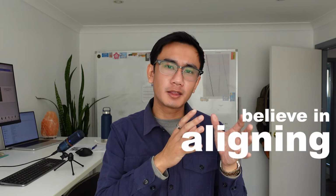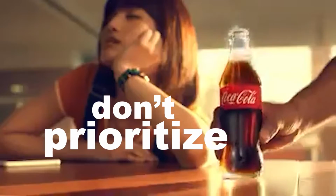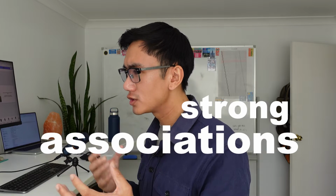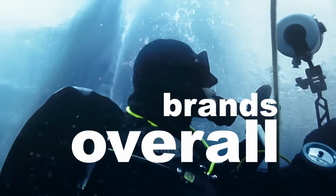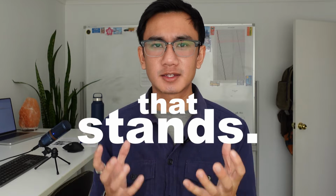In a world where the mainstream belief is that brand names should be simple and memorable, the brand equity model believes in aligning the name with the business's strategic goals. They don't prioritize descriptive and relevant names, but instead they create strong associations in the minds of consumers, making sure that the name supports the brand's overall objective. And that's what creates a brand name that stands the test of time.